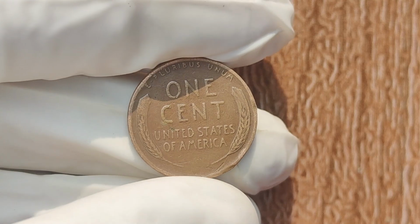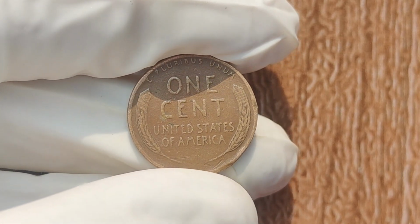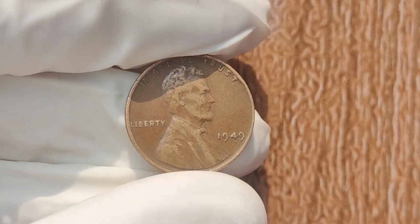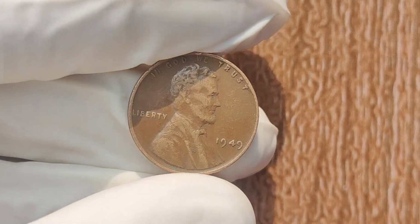Then, get it authenticated by a professional grading service. This step is crucial because verified coins fetch the highest prices at auctions and private sales. And here's a final thought to leave you with.